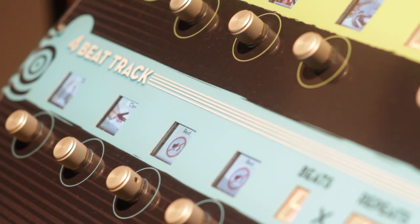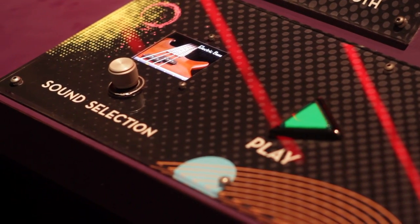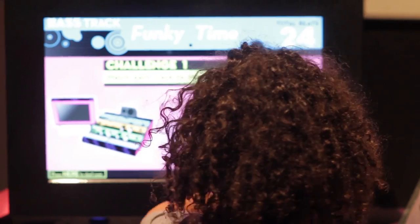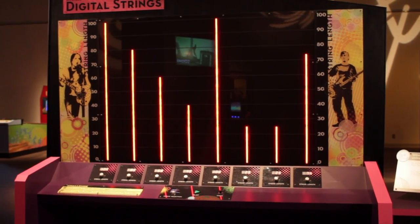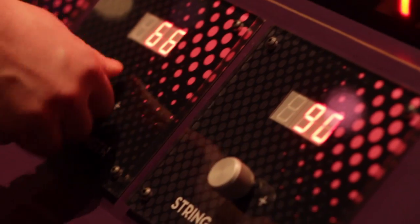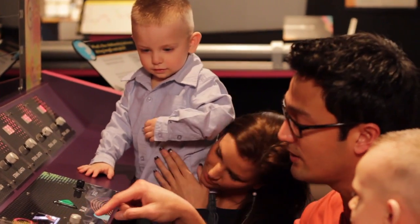And music was a fantastic place to look at that. We've got rhythmic patterns, we've got sound in terms of the proportions. We've got some really good hands-on exhibits in this area, and people love composing and playing music. Digital strings is a really popular one. This is with digital sound. We've got different strings, and you can digitally change the length of those strings, and they'll play different notes depending on how long the string is.